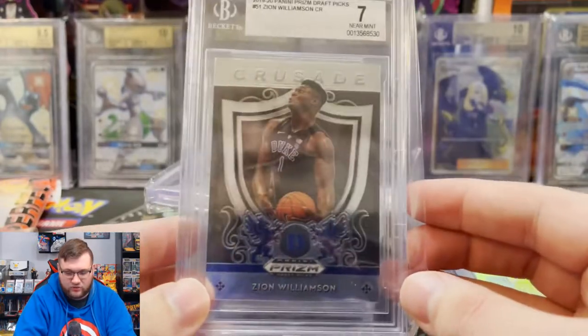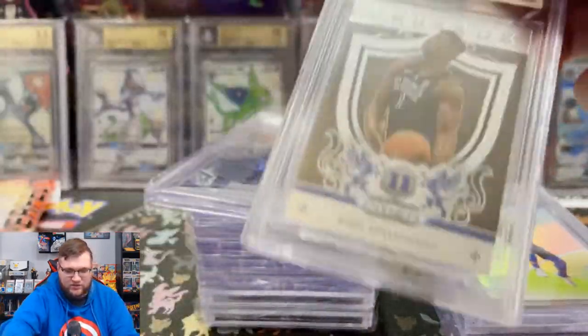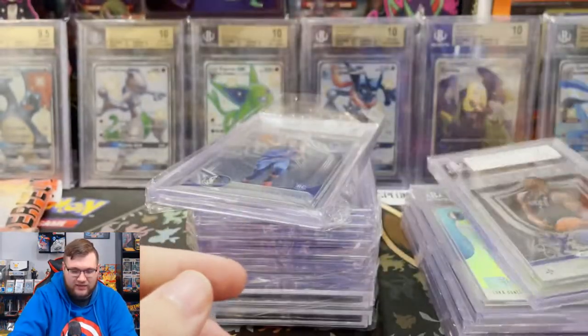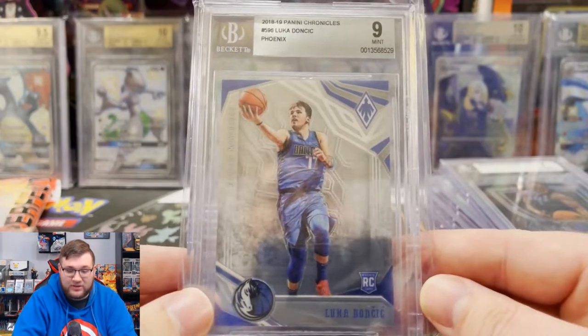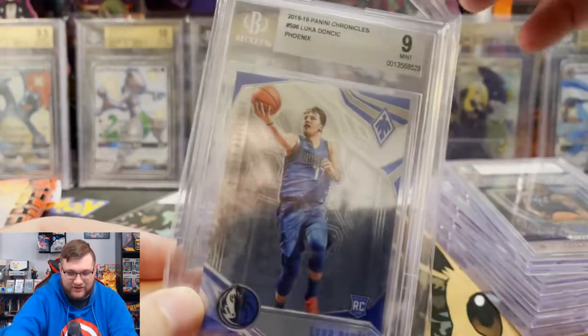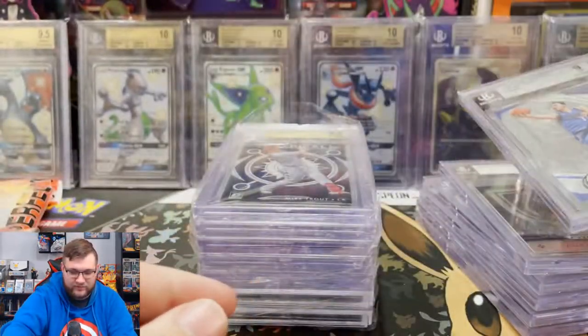Zion Williamson Crusade, a seven. This isn't too good. Not too good on that one. Not too happy with that. But a seven it is. I don't think I sent any Pokemon, you guys. This one's really cool. We got Luka from Panini Chronicles. Look at that, you guys. I sent quite a bit of Lukas out, I guess. Quite a bit of Lukas.